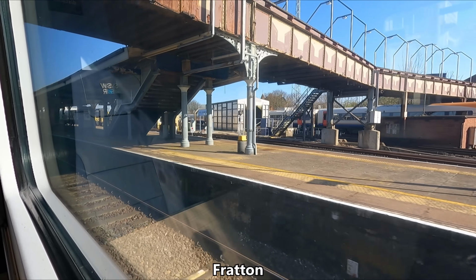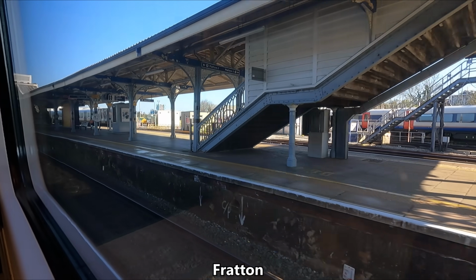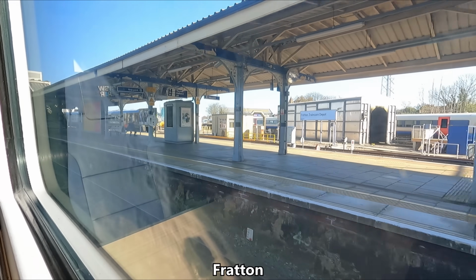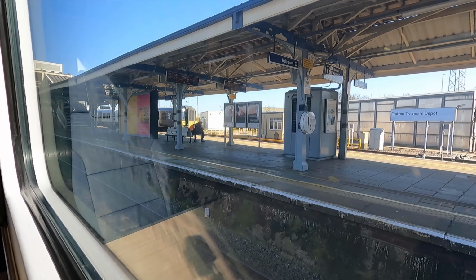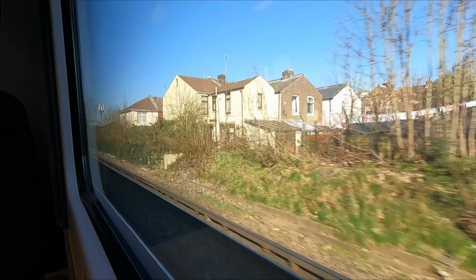Next up is Fratton, with Fratton Train Care Depot being just adjacent to the station. This is also the closest station to nearby Fratton Park Football Stadium. This is Hampshire.